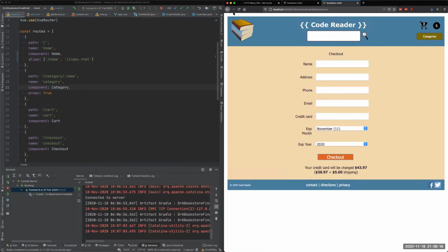If you finish checking out, which I won't bother slowing down to enter all this data, and you get to the confirmation page and you click back, what's happened is the cart has gone away. So your checkout page, your cart has been cleared. So your checkout page needs to understand what to do if your cart is cleared. And it'll show a message with a continue shopping button. And then you click back again and you go to your cart page.